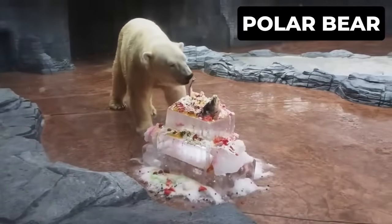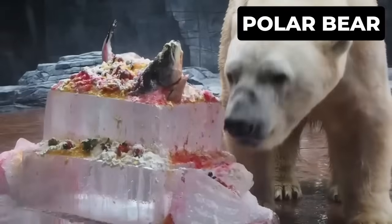Inuka, a unique polar bear, was born in a Singapore zoo. He spent his entire life in a tropical climate, very different from the one he should have had. Despite that, he became the star of the park. His story ended in 2018.